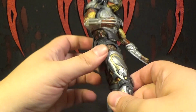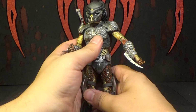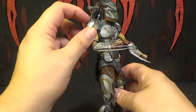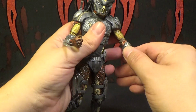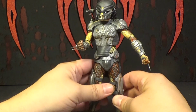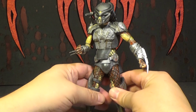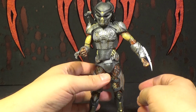So yeah, articulation is good, but he's very stiff in spots, and some spots he's stuck, like right here at the bottom of this, and this wrist here didn't want to move. Somebody wants a hairdryer. But other than that, he's got lots of nice articulation, so I'd say it's pretty good.